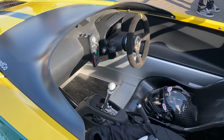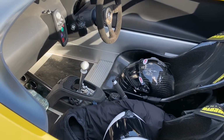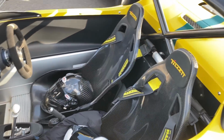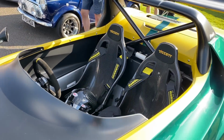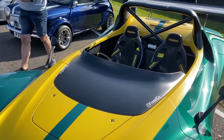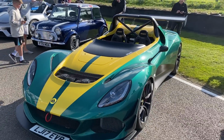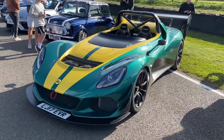I mean, there is no windscreen really to speak of, just a visor there. You've got helmets, and you probably need them. It's certainly an absolute eyeful of a car. Probably best suited to a run around the Goodwood track than a run around the roads around Goodwood, but there you go.